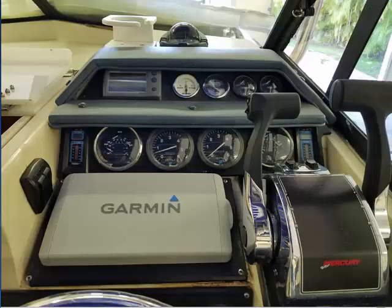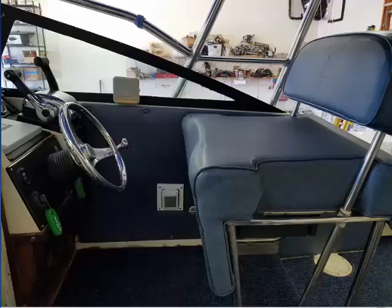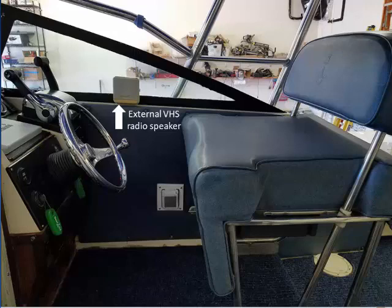The helm station has state-of-the-art gauges, controls, and electronics, plus brand new $800 Mercruiser throttles that are super smooth and precise. And this Garmin GPS, still under full warranty, was installed only a couple months ago. It's preloaded with extensive navigational charts and has the most sophisticated sonar technology available for the fishing and boating public. And just to prove we've thought of everything, here are your external VHF radio speakers so you can easily hear the chatter from other boaters when you're under power.